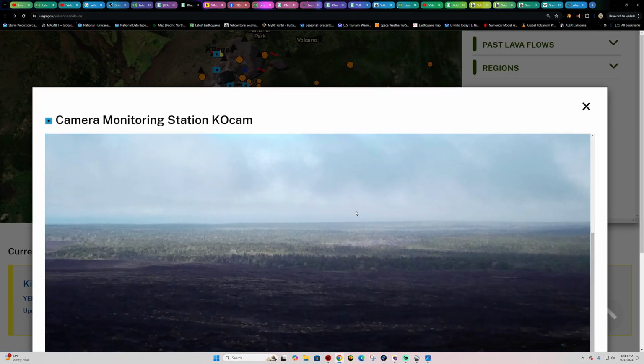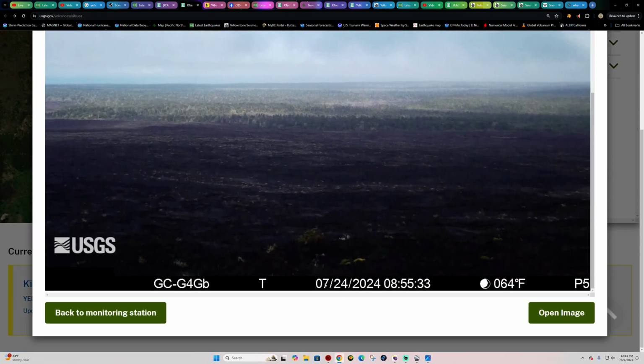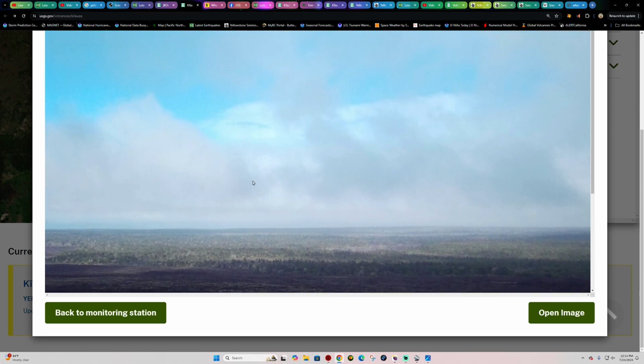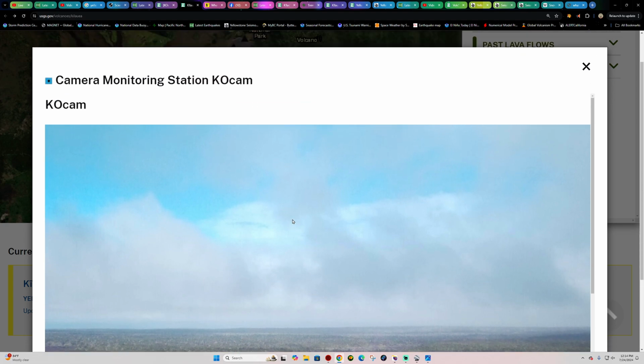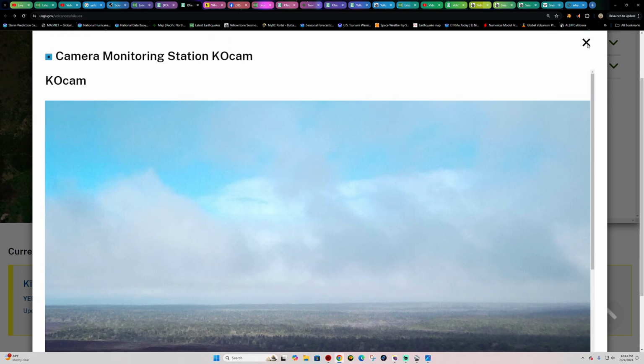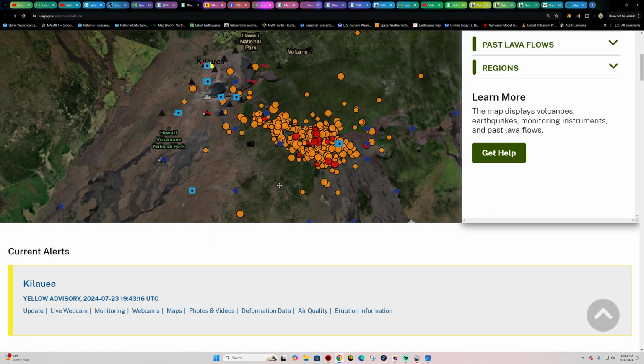Looks like a beautiful day out there on the Big Island. This is today's image. As you can see, local time, 64 degrees out there. Beautiful. I'll take that over the 93 we have right now. It's supposed to be up around 110 again here in California. Pretty hot.